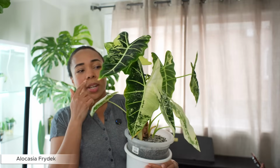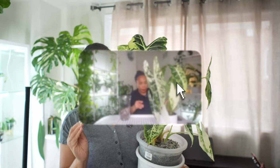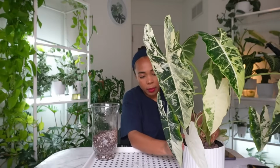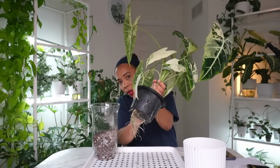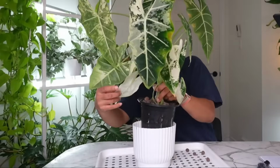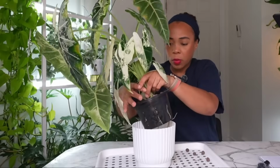My Alocasia Frydek is the first plant that I want to share with you. It certainly looks very different. I'm actually going to insert some footage of probably when it looked its best, when it was the apple of my eye and I couldn't stop talking to you about it. That's my Alocasia Frydek, and I hope to one day get it back to looking that way, but this is what it looks like now. I had to repot it. Actually, ever since that repot, it has struggled.